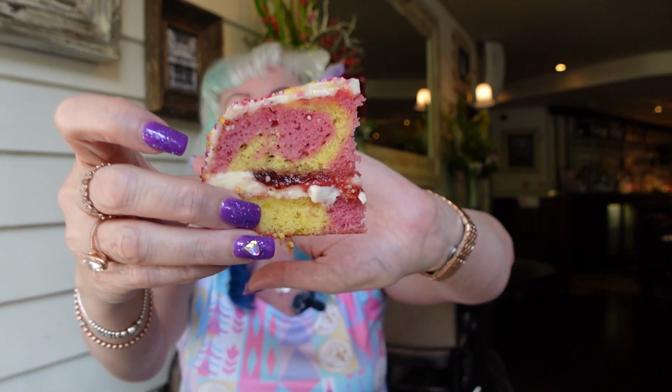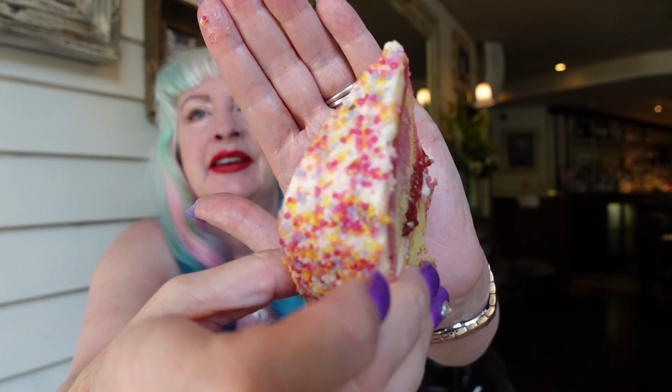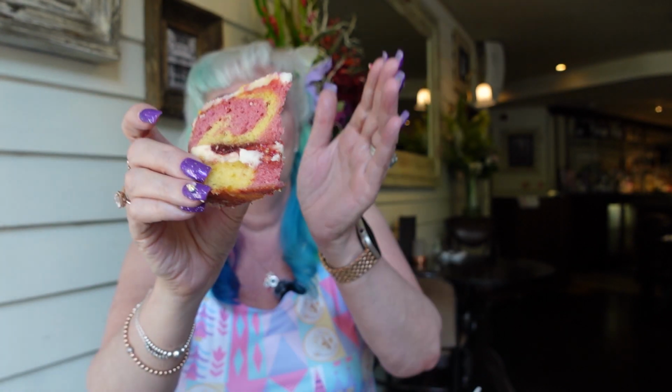Oh, look at it. Oh my goodness. It's so precious. Oh, it smells lovely. I hope it's as good as it looks. Oh my word. I've got frosting all over my fingers. Well, it's a birthday cake, right? It's supposed to have frosting all over your fingers. Oh, thank goodness for napkins, right? So I'm going to try this now. Ooh.